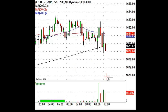Depending on how we hit into this level, we'll probably look for about a 2-point bounce, maybe a little more or a little less, given the pattern that presents itself. We never know what kind of pattern we get. All we're looking at right now is just a support level that ultimately looks pretty decent to us.